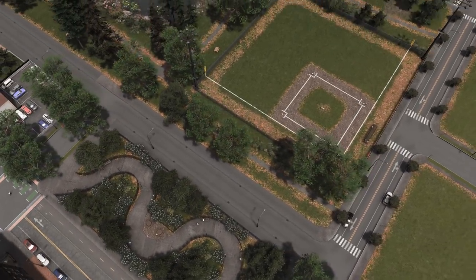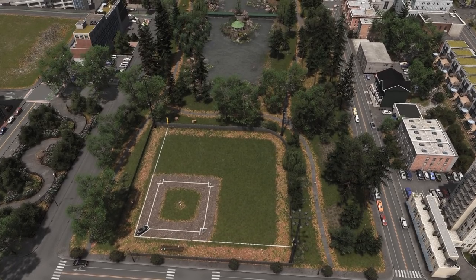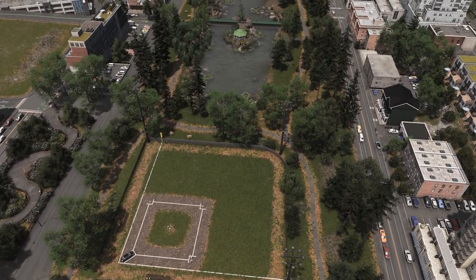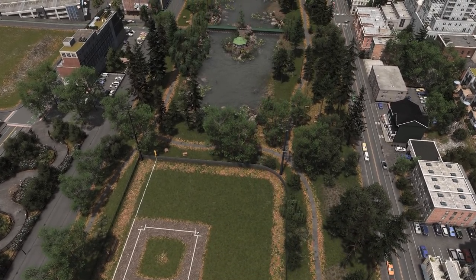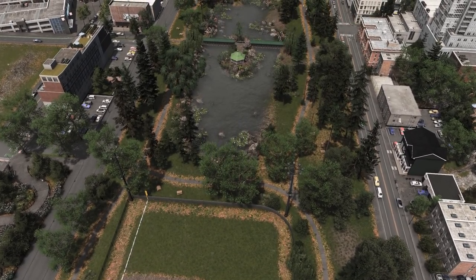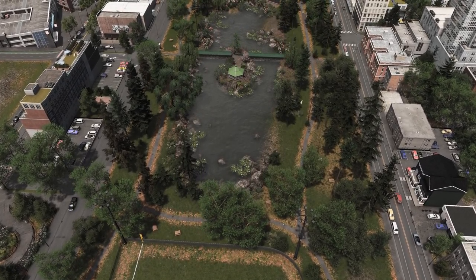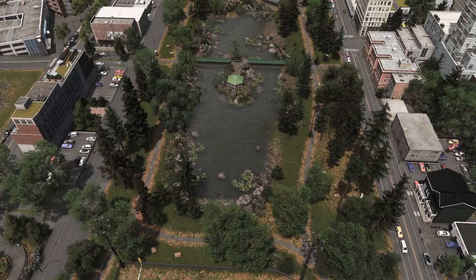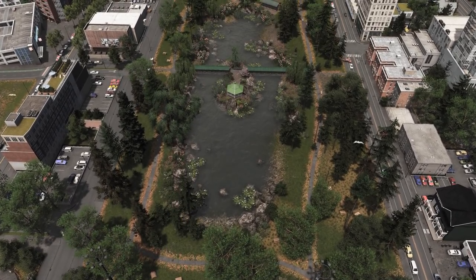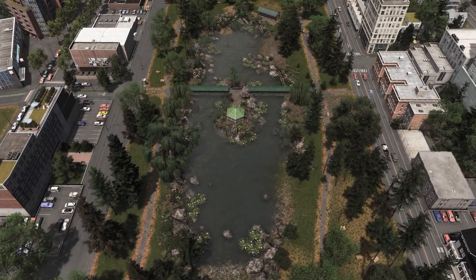But anyway, this is the park. I love it. This is one of my favorite parts of the city. We've got this baseball field here at one end of the park, and then a bunch of paths sort of snaking around. I ended up going in and replacing these paths with some brighter paths simply because these were glitching on one end of the park and sinking down really deep whenever I loaded my save. If you have a fix for that, that'd be awesome.